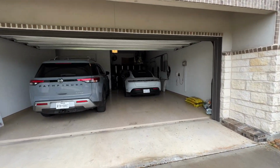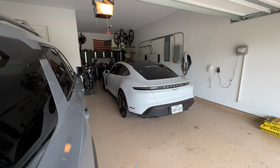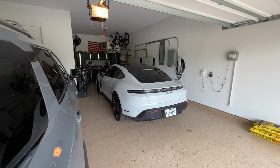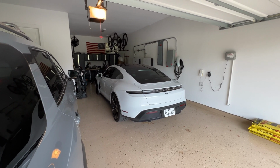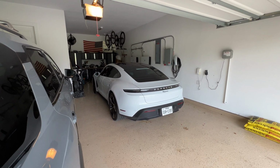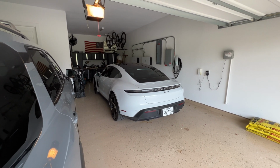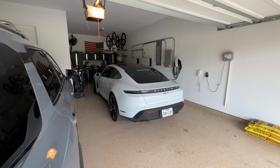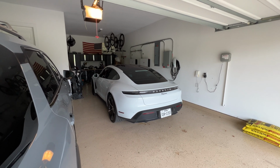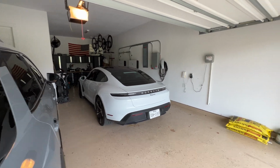I'm going to take her out for a quick little drive and share with you guys my ownership experience so far. I've had the car close to 2 months now, and I'll share my opinion as to why this car, based on the competition, is literally the most overpriced EV in the market relative to its competition. When you look at the overall package of benefits you're getting compared to the competition, you're talking apples to oranges.